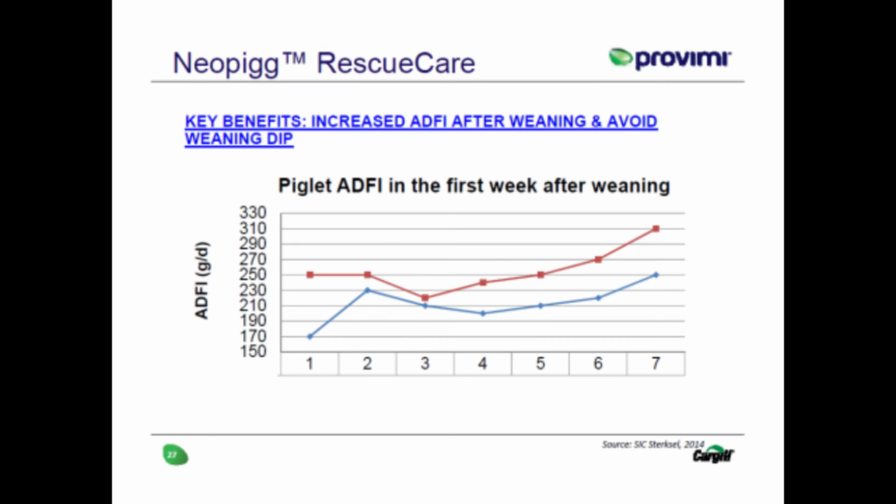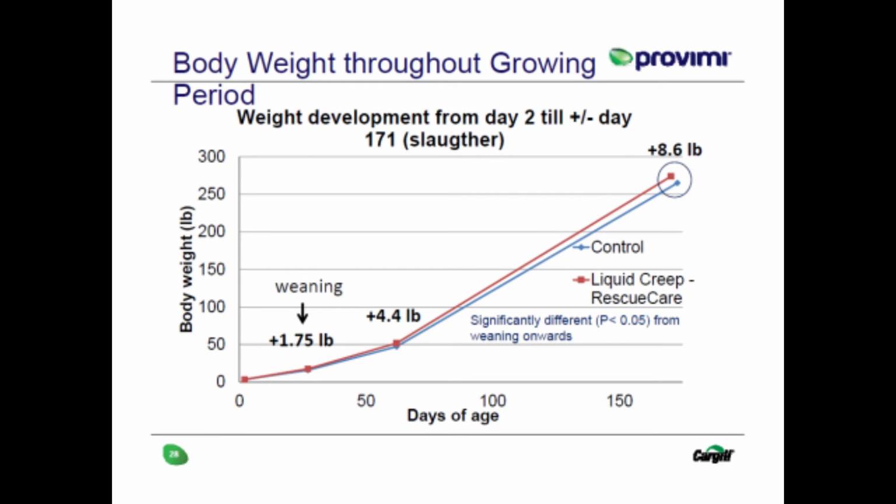So for the first week, this is average daily feed intake for that first week that the pigs were in the nursery. And again, our red line is pigs that were offered the liquid creep in lactation, as opposed to those in the blue line that were offered just the dry creep. And so average daily feed intake did increase on those pigs that first week, pigs that were offered the liquid creep compared to those that were offered the dry creep feed. What does that mean then beyond that?